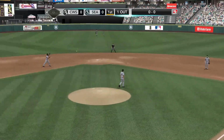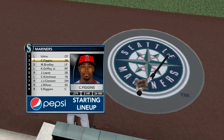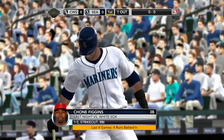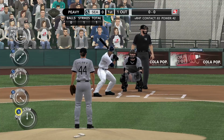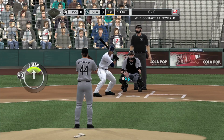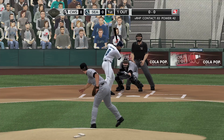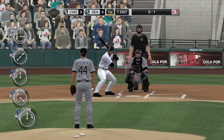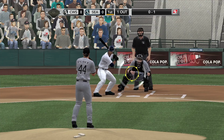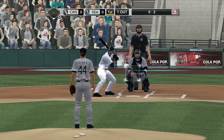Now presented by Pepsi, here's a look at the Mariners starting lineup. Scouting report, John. How about some picks? Well, when you look at Casey Kotchman, the size of the man, 6'3", 215 pounds. But don't let that size fool you. He is not a power hitter. He's not a guy that steps up and tries to hit the ball out of the ballpark. He's a contact guy. He tries to put it in play. Most of the time with that inside-out swing, he's going to hit it to left field. So if you're a pitcher defending against him, you better have some guys out there on that left side of the field to make plays for you.